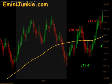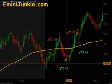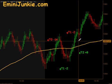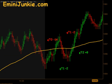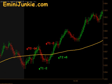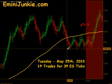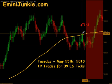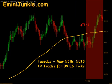So you can see the afternoon was just quite a lot of false moves back and forth, and we finally got a quick pop up with an extension opportunity to the upside right around 2:43. That produced targets 1 and targets 2 for 8 ticks, and then the market traveled a little higher, finally pulled back through our moving average right before 3 o'clock, got a signal to get short, and that only got our first contract off. Ended up getting stopped out for 2 ticks. So the afternoon, I believe we were down for about 10 ticks on the day, if I remember correctly. We had 10 trades in the afternoon for a minus 10 tick loss.